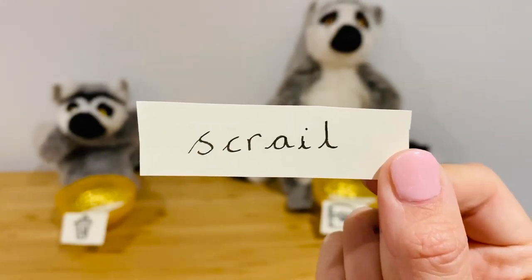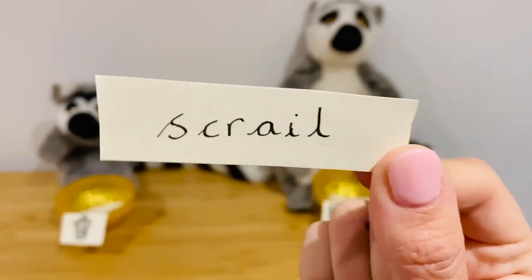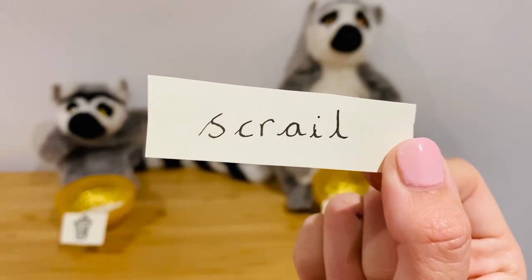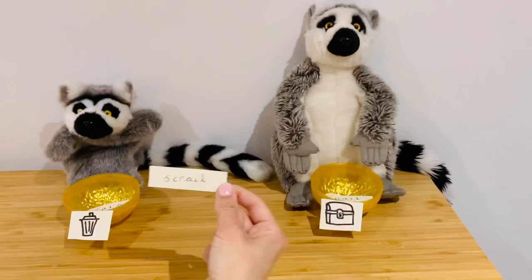S-C-R-A-I-L. If you need to split it into two pieces, that's fine. It's quite a longer word, this one. S-C-R-A-I-L. Scrail. Is that a real word? Tell me where it needs to go.